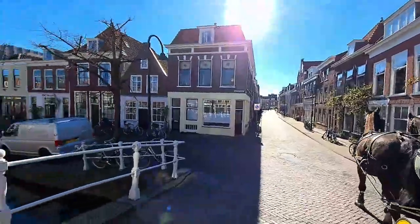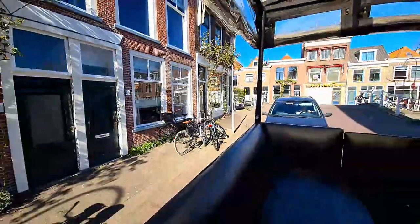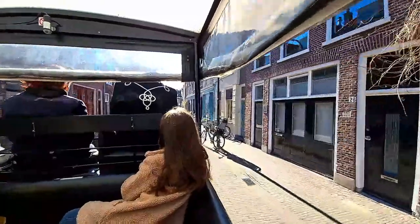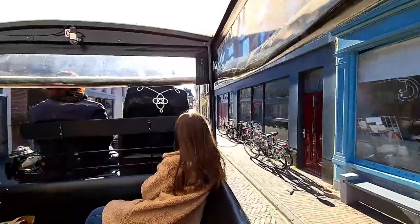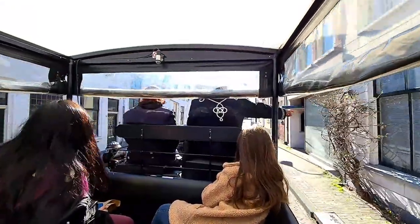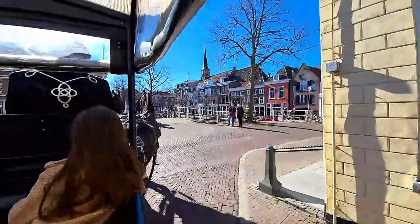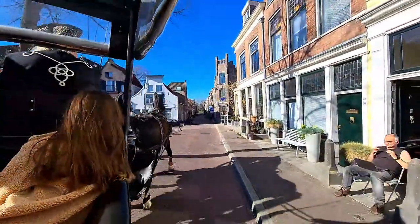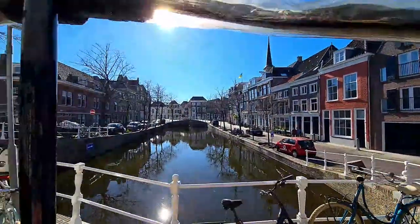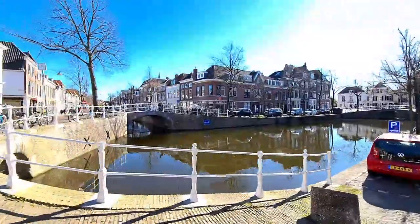What a view. Welcome, Colin. Thanks, Martin. Yes, we did both tours last year, 3 times in Amsterdam. But this summer we will do it again. Picture stick.